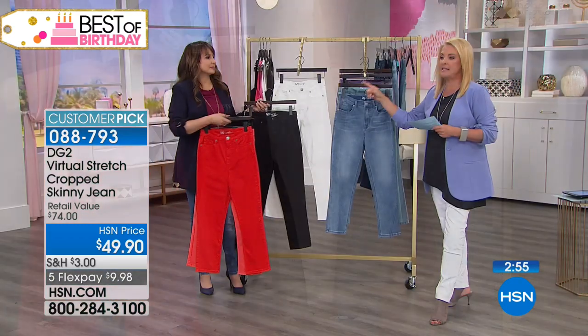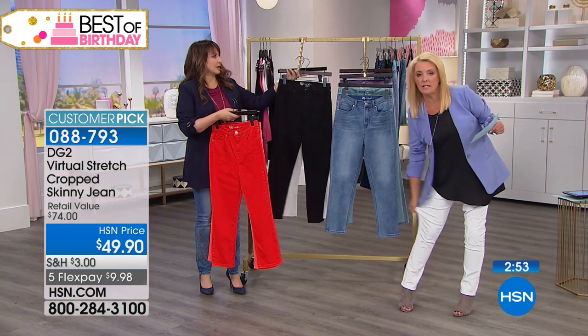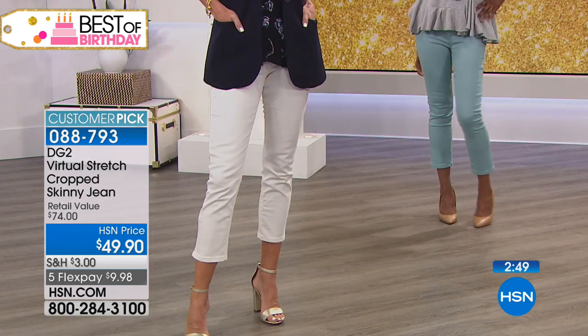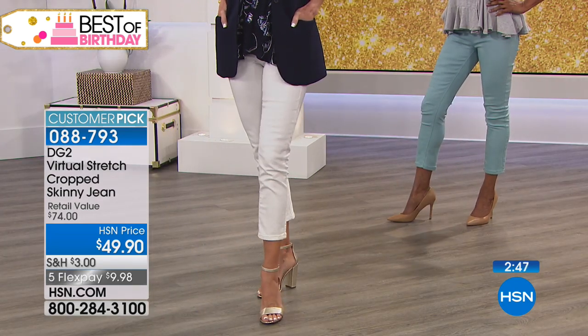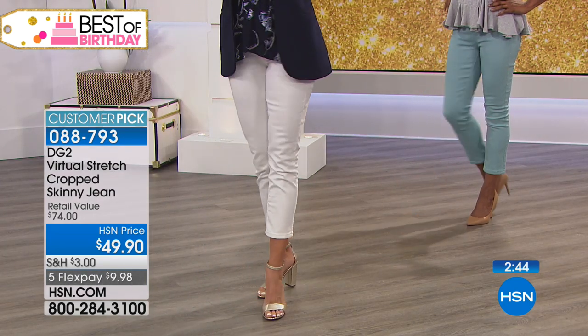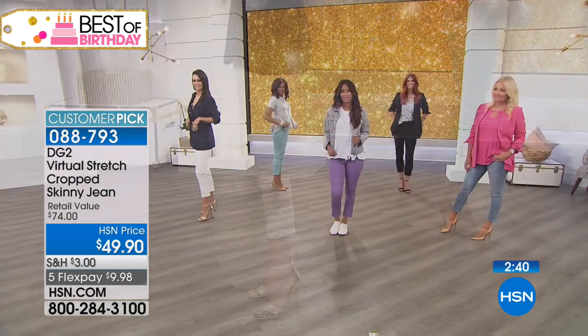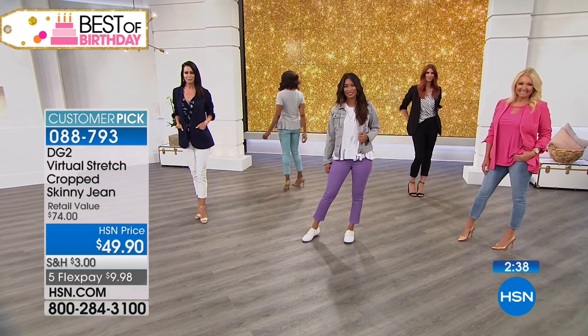Yeah, and again, this is in Virtual Stretch, so the same crazy stretch you have on our Today Special, you have in the crop. Why do you think this has been so popular? So go down a size. I think it solves the dilemma. You don't have to wear shorts. You get to show off your shoes. It's a length that works for so many people that you're not overthinking it.